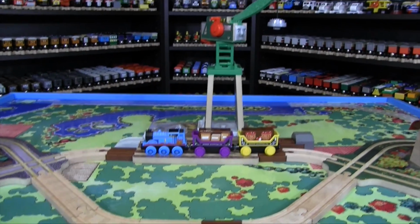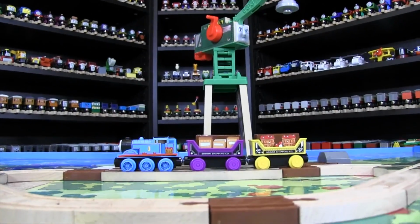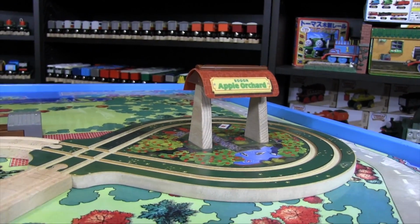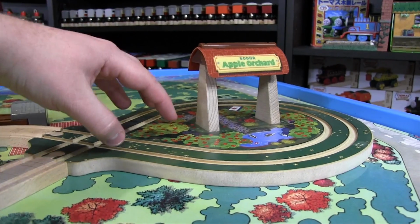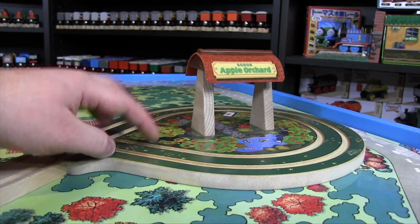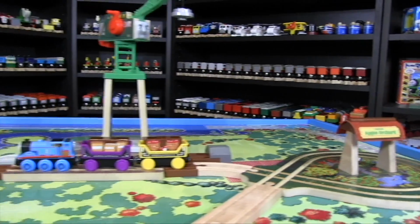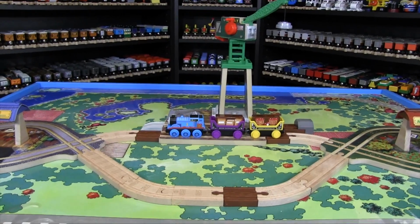So I think the biggest issue with new Thomas Wooden Railway and getting people to buy the stuff is actually convincing them that, yeah, it's going to last forever. It's made really, really well. This is a really solid piece of wood, and unless you take a chainsaw to it, it's not going to break. It shouldn't break. And if it does break, you should reach out to Fix Your Price, because that's not supposed to happen. I think the biggest issue is actually convincing people that the toys are worth the money.